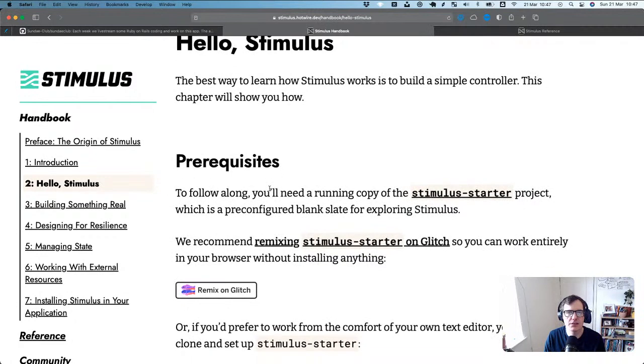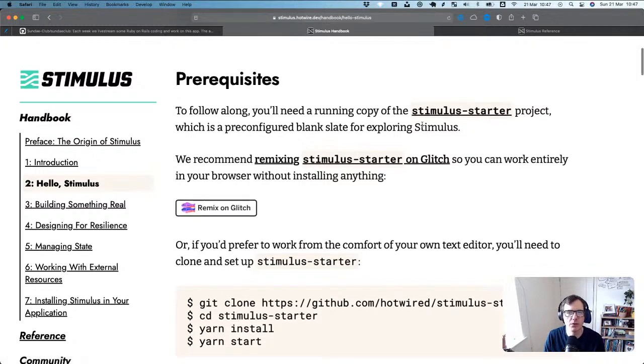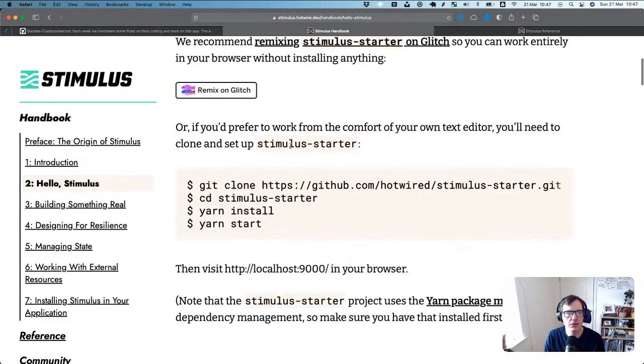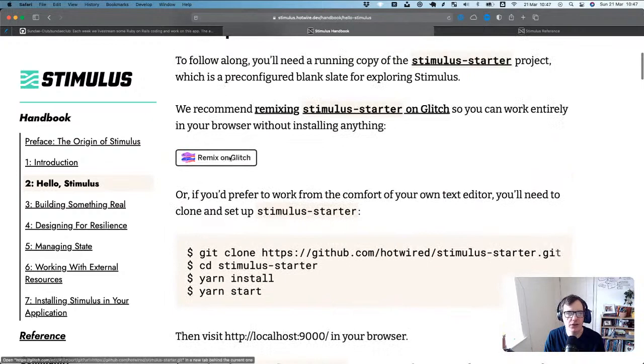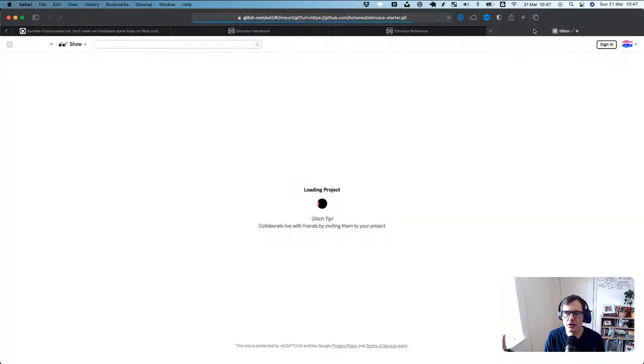The best way to learn how Stimulus works is to build a simple controller. This chapter will show you how. Prerequisites. Okay, let's be bold and skip this stuff. This Stimulus starter project, it's super helpful that they give you that. I've heard of Glitch, but I've never really worked with it. What does this look like? So my understanding is Glitch is a bit like CodePen, where you can build stuff in the browser?